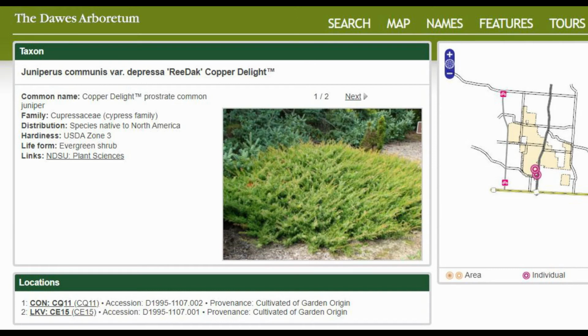We need to grow more of the common junipers, and North Dakota State University has selected a number of them for hardiness, density, attractiveness, colors, even coning. So I recommend some of the stuff in the Prairie series or this Copper Delight. And again, it's plotted here on the maps if you want to take a look at it. Dawes Arboretum is a great place to go to look at a large range of modern and really the best, the finest junipers out there today.